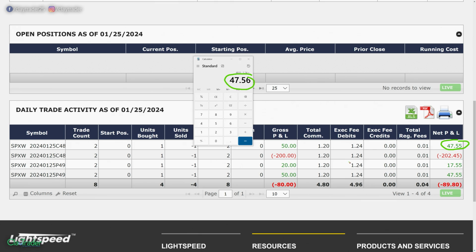60 cents per contract, and then you had that execution fee right there at $1.24. And you'll notice all these were the same. So I took 4 separate trades. Each one was a buy and a sell. So that's where you had 2 for all of them. And you can see looking down, that's why all these numbers are the same there. And then all the numbers are the same right there.